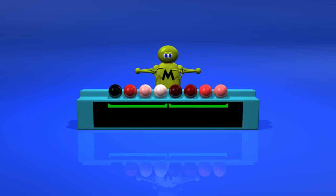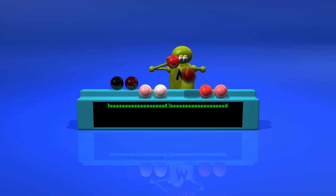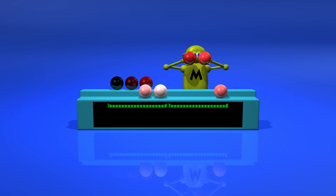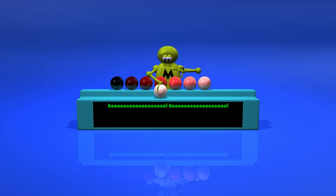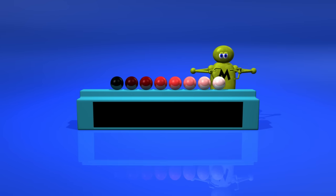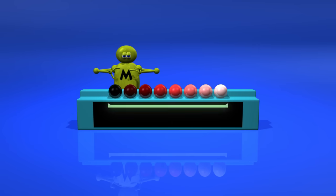Now our robot will perform this merging algorithm. Being short-sighted, it must bring the objects close to its eyes. When merging is done, the balls are pushed back to the bottom shelf, and the sort is complete.